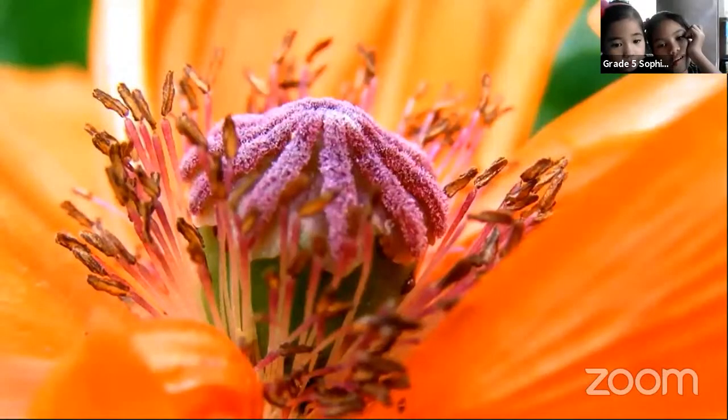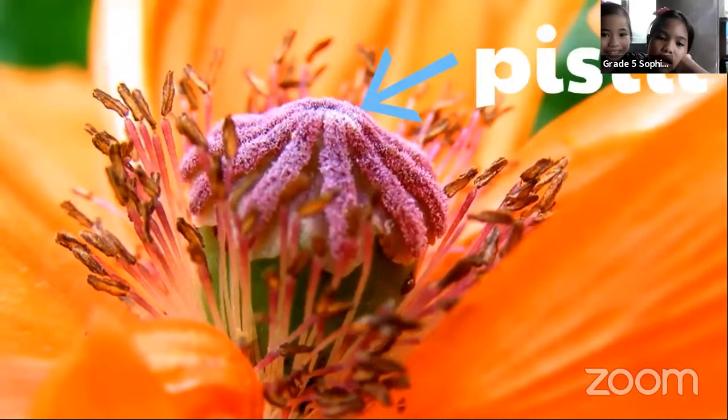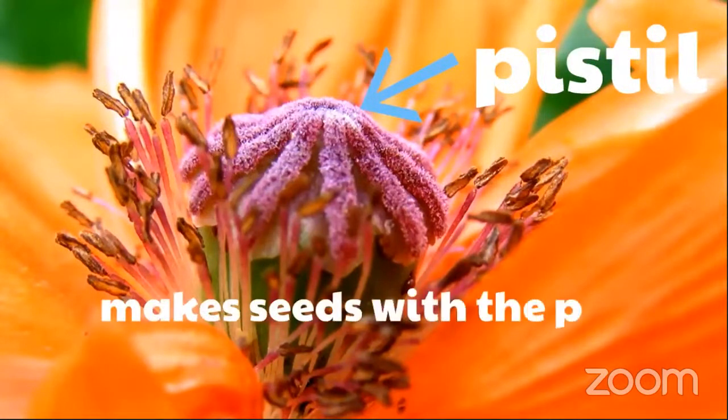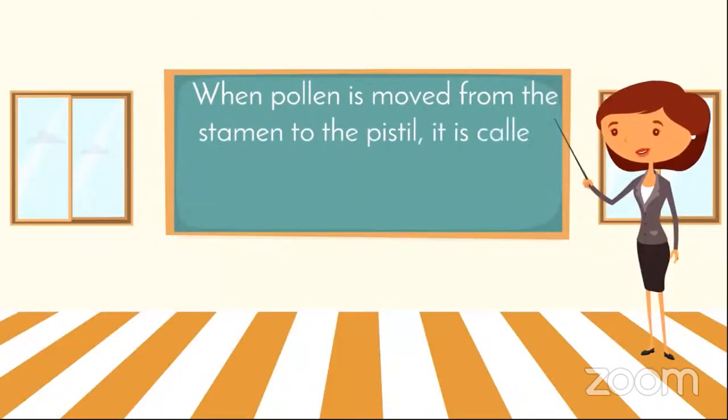Now here's a different flower. Do you think this purple part in the middle is the stamen or the pistil? Very good, that's the pistil. The pistil is the female part of the flower where the pollen needs to go so that the flower can make seeds. When pollen is moved from the stamen to the pistil, it is called pollination.